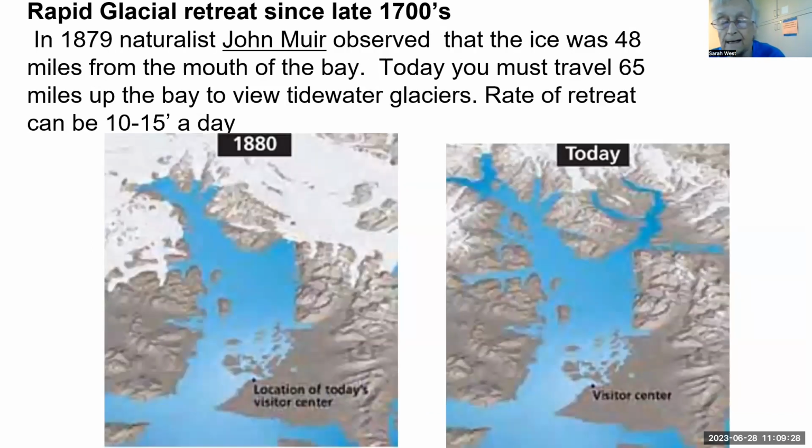But then starting in around 1800, there was very rapid retreat of the glaciers. And by 1880, you can see in the picture on the left how far they've gone up. It now exceeds the initial picture we saw. And today you have to travel 65 or more miles up the bay to view the glaciers. The rate of retreat for the Muir Glacier in the center, and for any glacier, can be as much as 10 to 15 feet of it in a day.